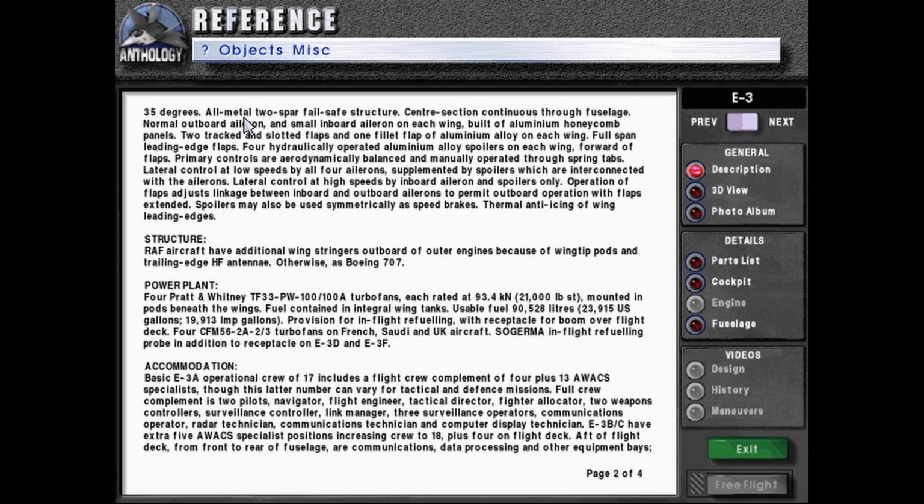Design features: cantilever low wing monoplane, dihedral 7 degrees, incidence 2 degrees, sweep back at quarter chord 35 degrees, all metal 2-spar fail-safe structure, center section continuous through fuselage, normal outboard aileron and small inboard aileron on each wing, built of aluminum honeycomb panels, the tracked and slotted flaps and 1 fillet flap of aluminum alloy on each wing, full span leading edge flaps, 4 hydraulically operated aluminum alloy spoilers on each wing, forward of flaps.